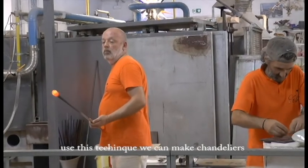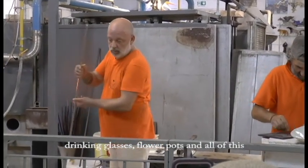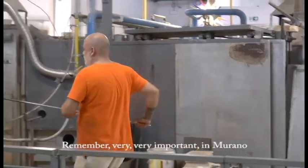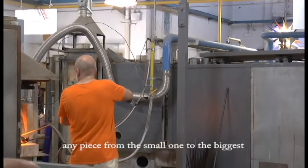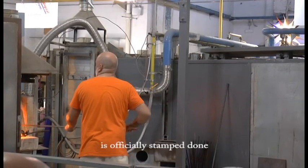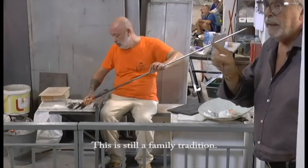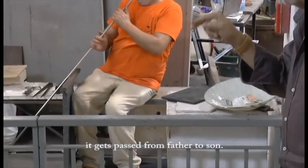We can make chandeliers, drinking glasses, flower vases, and all this with this thing. Remember, very, very important, in Murano, any piece from the small one to the biggest is completely hand done. In Murano, we have no school. This is still a family tradition. It means it passes from father to son.